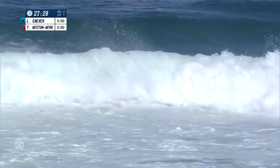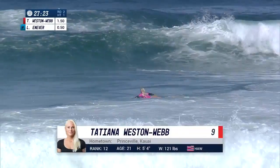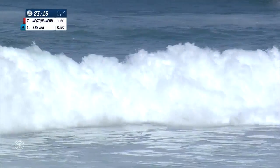Yeah, traditionally when you see a surfer on their heels, Kaipo, it's pretty hard to come out of that. It's pretty hard to transition your weight forward and get those toes back in. So unfortunate there for Tatiana. She was on her way to a good score to kick things off.